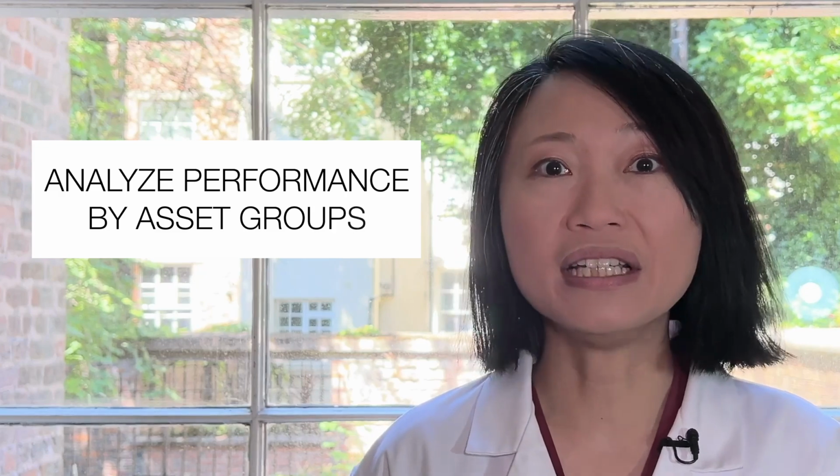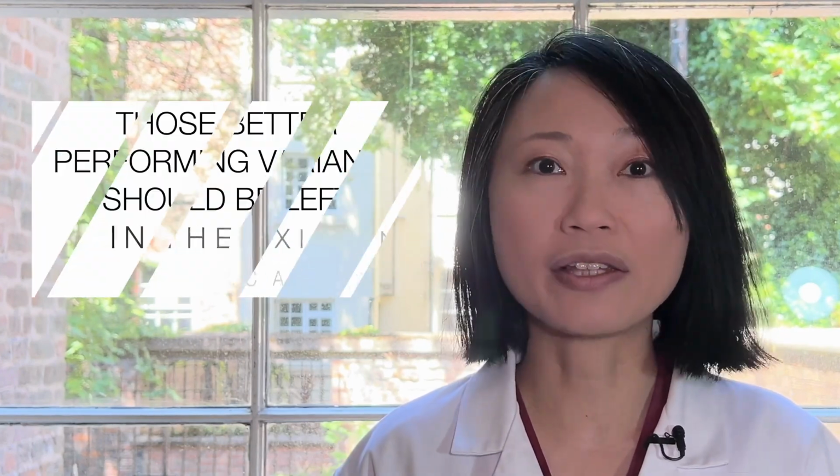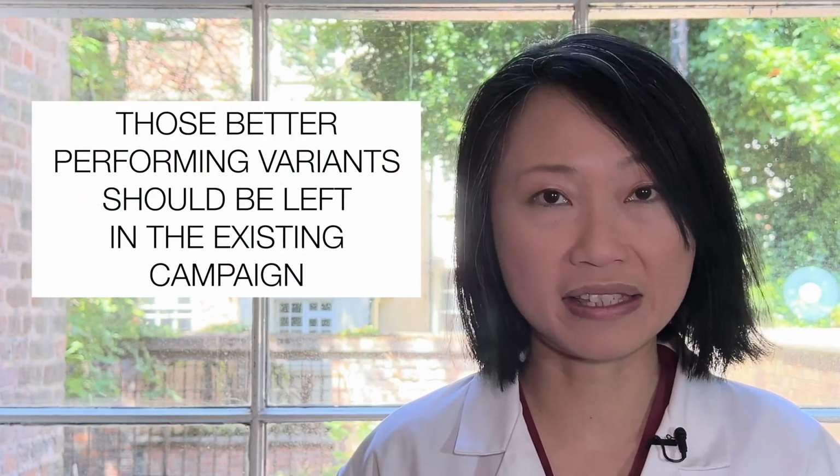Another solution for you is to analyze your performance by asset groups in your PMax. Dig deeper into your data and analyze performance on an asset group level. Identify which groups are exceeding or falling short of your target ROAS. For those that are falling short of the target, you might want to exclude those groups and put them into a new campaign with a lower ROAS. Those that are exceeding your target ROAS, keep them in the existing campaign.